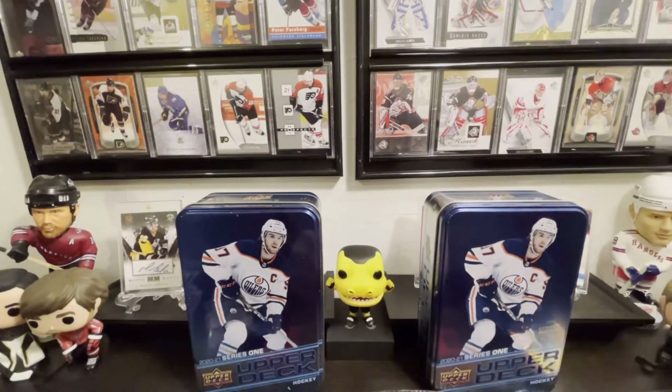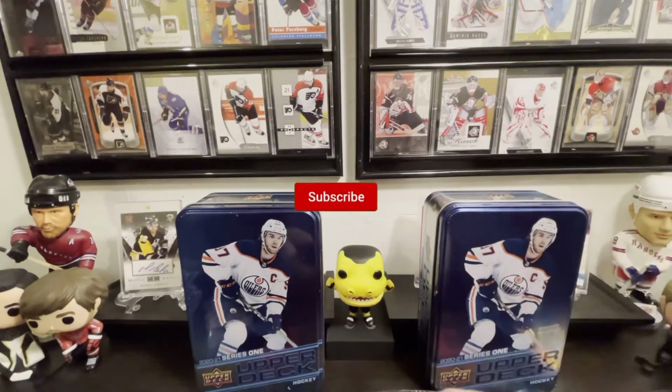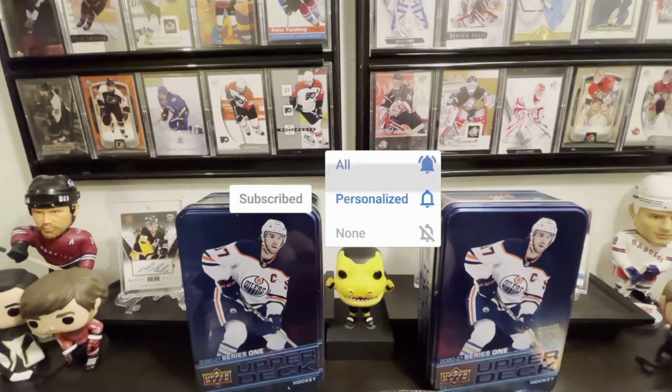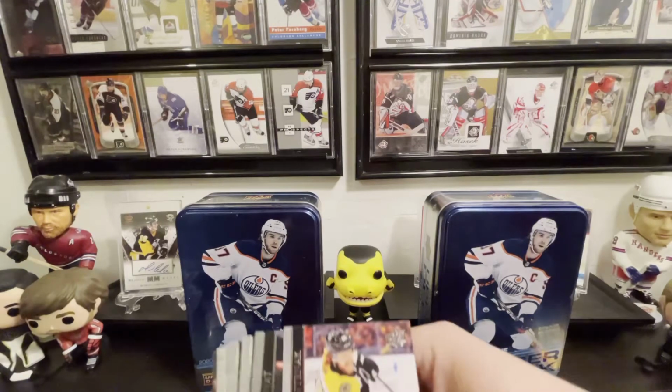Yeah, so I bit the bullet. Figure with the way card prices are going, might as well jump on the 96-97 Upper Deck before it goes to the moon, since it has a pretty decent crop. But yeah, can't wait for that to come in.